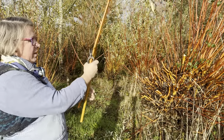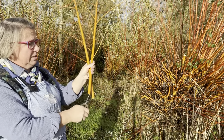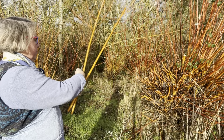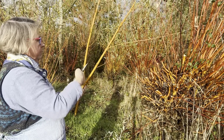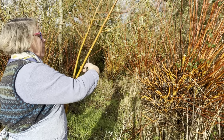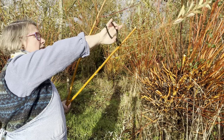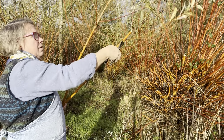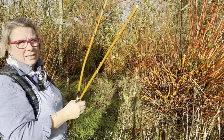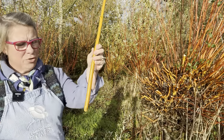And for making new trees, I will sharpen this end. So this is the striking end. I'll take off all the side shoots. And here in Somerset, the summer is quite dry. This year was very dry. But generally, willow does very well. The ground is good and damp. Willow likes it wet. So there's a new tree.